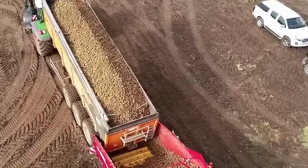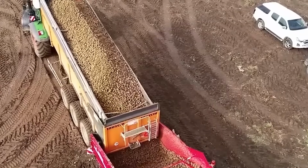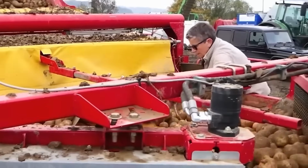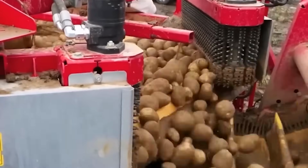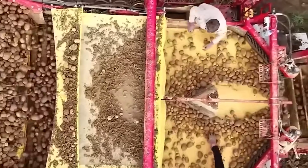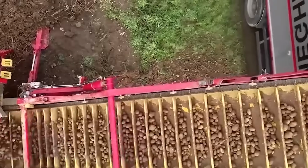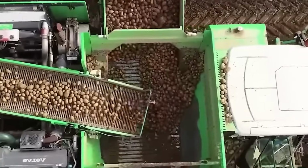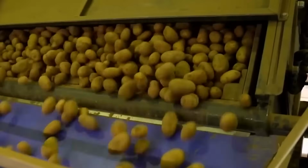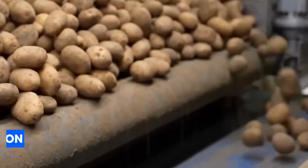Pringles require specific varieties with the right starch content to achieve the desired texture. High starch potatoes are preferred because they contribute to the crispness of the final chip and help bind the dough together during production. Once the right potatoes are sourced, they are transported in bulk to the factory, where they undergo an initial round of inspection.